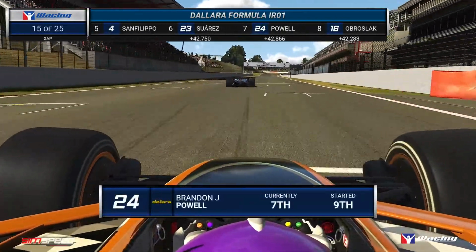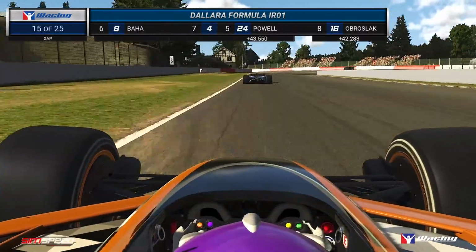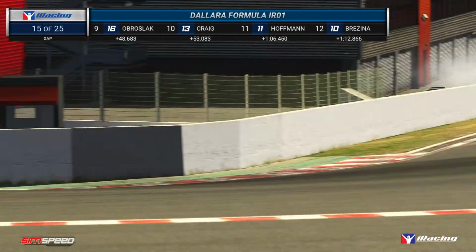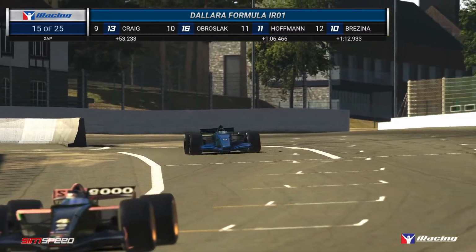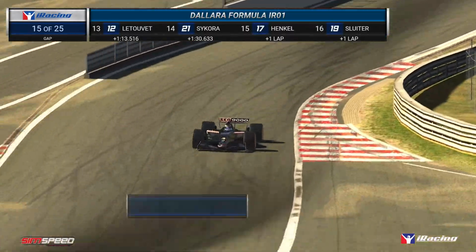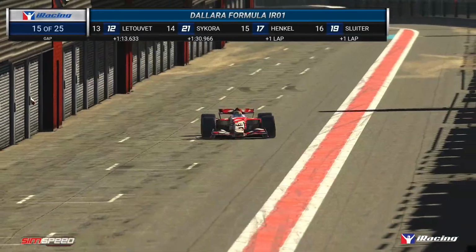And there you can see Brandon Powell not getting himself into the right position to attack Pablo Suarez. Oberslack coming through. Now, look at the line Omar Bahar tries to take coming out of the pits. He wants to be aggressive straight out of the box, but it won't matter. Danilo Sanfilippo doing well. They'll both come out in clean air, ahead of Tim Delisle and Rashad Craig. That will be Jan Hoffman down there into the pits as Oberslack finally gets himself off and away.